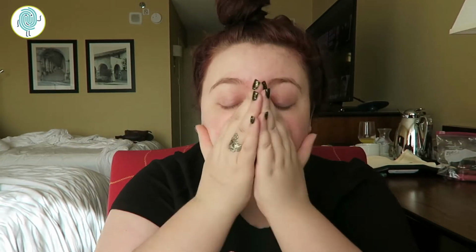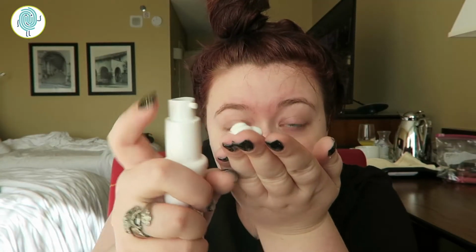So let's get started on the makeup. So I've already washed my face, moisturized my skin, and I've put on some chapstick. My skin gets super dry whenever I travel, so I have to make sure I'm all moisturized up. For my primer, I'm going to be using Too Faced Hangover Cure. This is my favorite face primer. It's really moisturizing and it smells like coconut, which smells very lovely. It's also really neat because it comes out in a little pump, which is really cool.